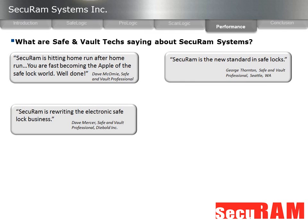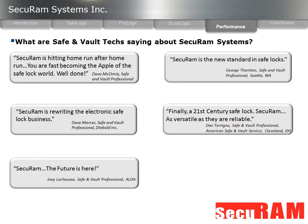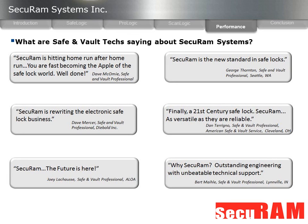SecuRam is rewriting the electronic SafeLock business, from Dave Mercer of the Diebold Corporation. Finally, a 21st century SafeLock. SecuRam's as versatile as they are reliable, from Cleveland, Ohio. SecuRam, the future is here, from Aloha. Why SecuRam? Outstanding engineering, unbeatable technical support.